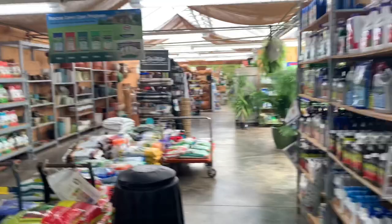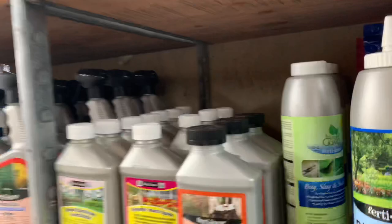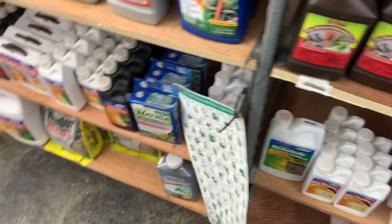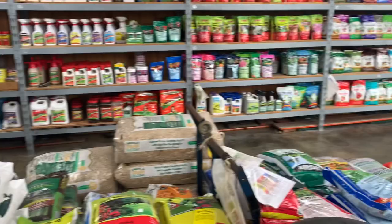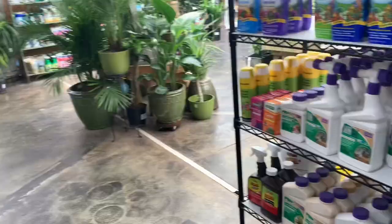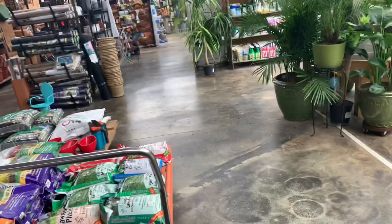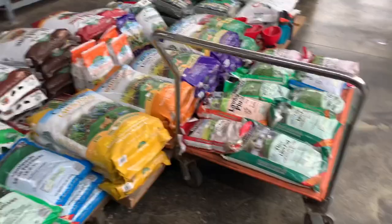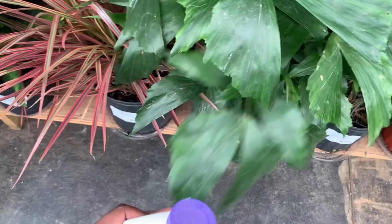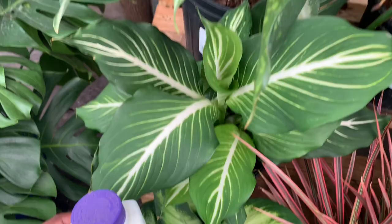Now we're gonna walk back to the, you can see soil amendments, fertilizers, and things of that nature, pesticides. They have this on Amazon for $30. I think I'm gonna get this. They have this one in Lowe's.